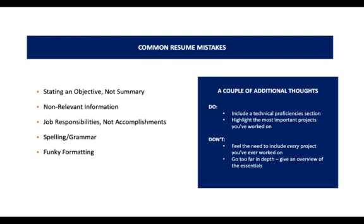So finally, some additional thoughts on mistakes and some do's and don'ts. We do recommend including a technical proficiency section. So if you have experience in different softwares or skills, it's a great thing to include. Again, you can get some keyword value, and it also shows that you're keeping up to date with technologies. And you should also highlight the most important projects that you've worked on. Again, show that you've made an impact, show that you've been able to help your company.